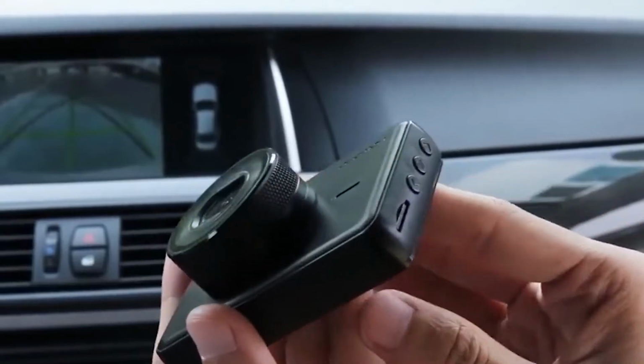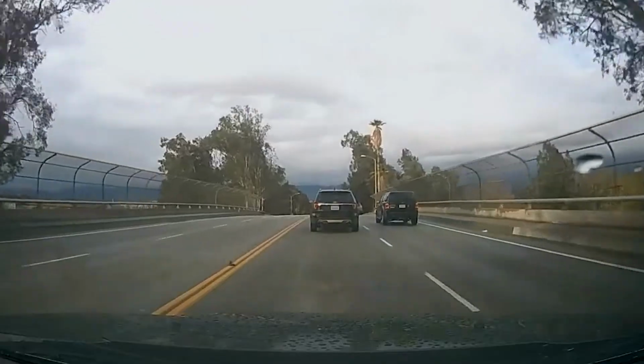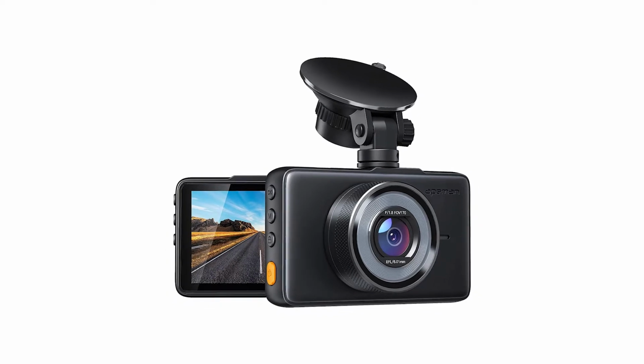Even if you do set the camera to override old footage with the included loop recording feature, it'll still keep footage that triggers the G sensor. For such a low price, the Innosinpo really knocks it out of the park with their budget dash cam.